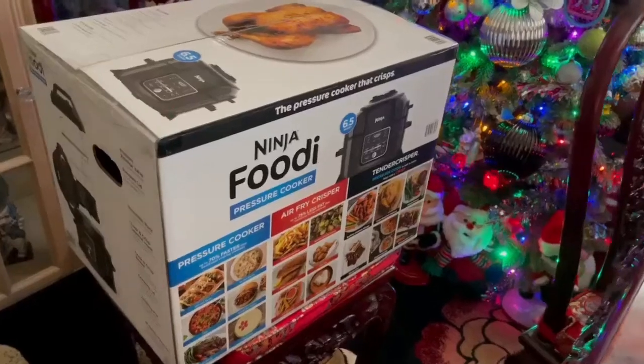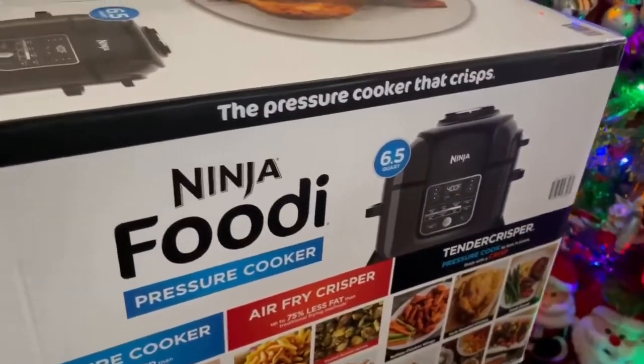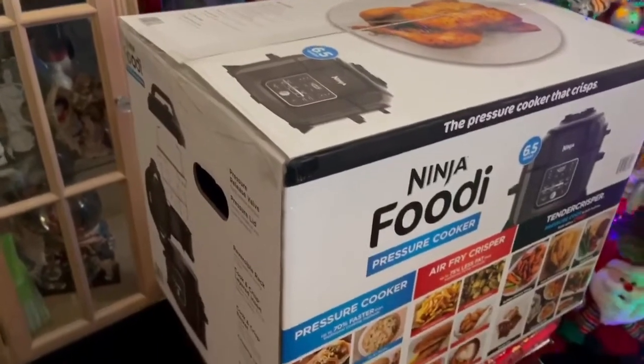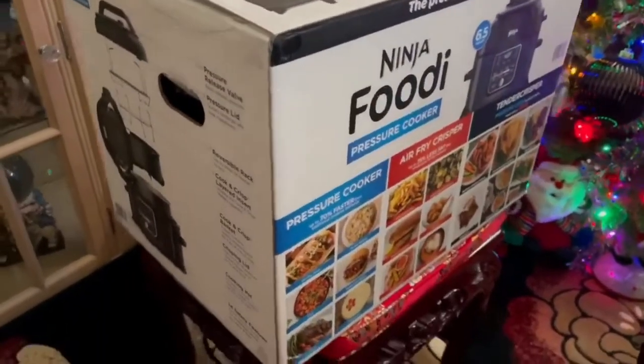And guys, i-unbox natin 'to. Alam na natin anong laman. Nabili ko sa Costco 'yan, guys. Regalo namin sa mag-asawa, kaming mag-asawa. Na-open na namin para maluto namin pang-holiday. Ano 'yan? Air fryer 'yan, guys.